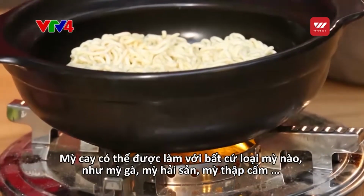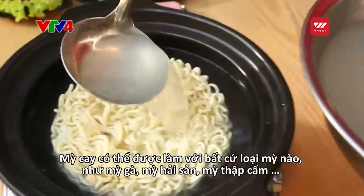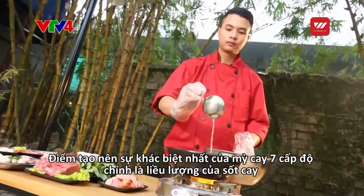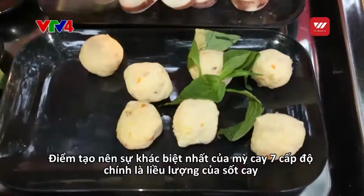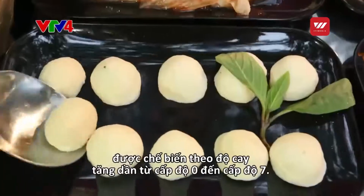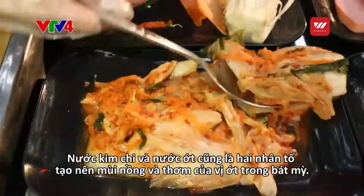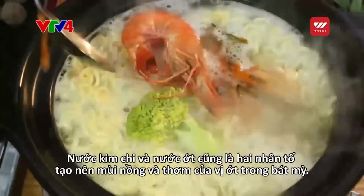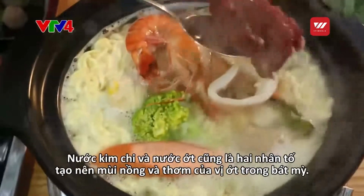Spicy Korean noodles go with many ingredients such as chicken, seafood and special combinations. What distinguishes the 7 levels of spicy noodles is the amount of spicy sauce increasing from level 0 to level 7. Kimchi and chili soups are bases behind the aroma and scent of the chili in the noodle soup bowl.